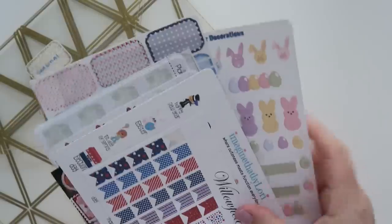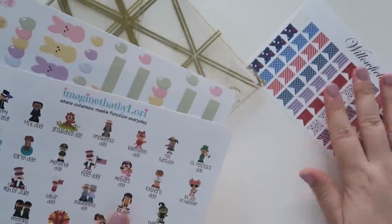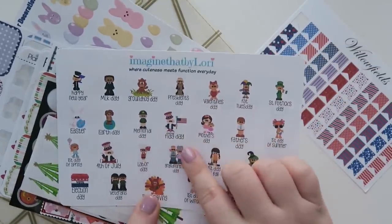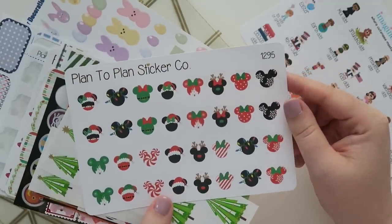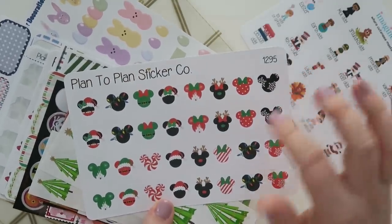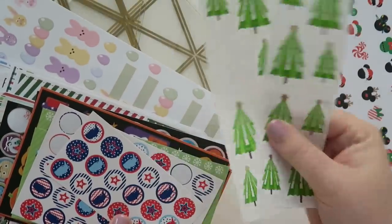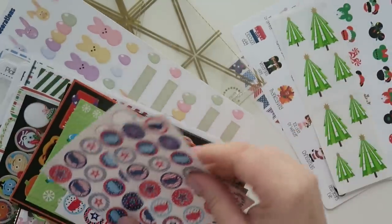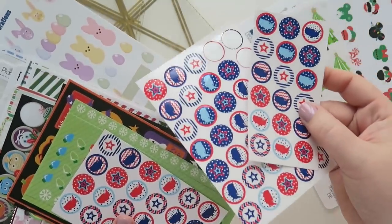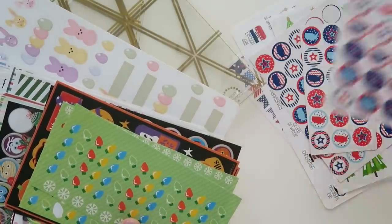Here we are. I've got these cute little flags from Willowfields, and these Imagine That by Lori, and all of these little days of the year. Also these cute little Mickey heads that are wintery themed from Plan to Plan Sticker Co. These are from Mrs. Grossman's, and they're really cute little trees. And these I got at, I want to say the Dollar Spot, several years ago, these little US stickers.